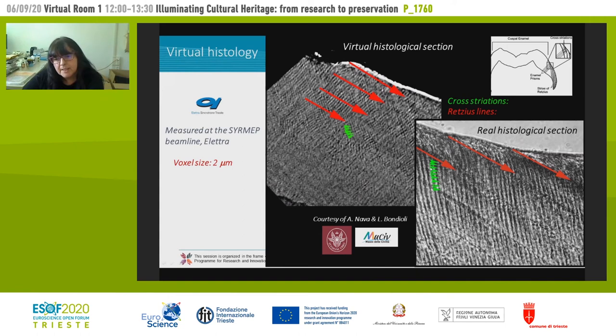So we can see all these lines, these fine details, which are very similar to growing lines in the enamel, very similar to what happens in a tree when you see the rings that grow each year. These are daily and weekly lines showing the growth of the enamel.